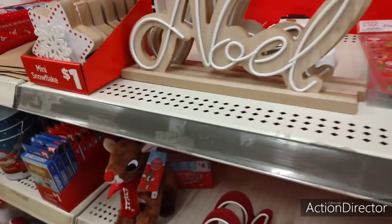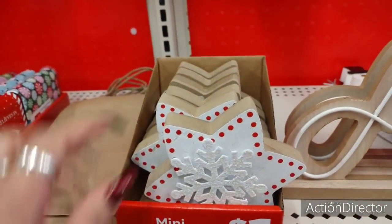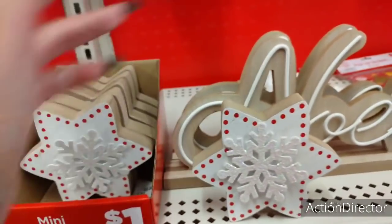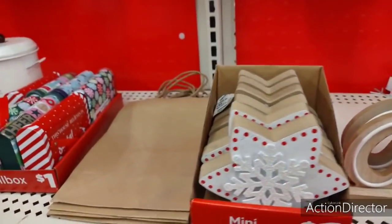Okay. All right, we're gonna see what else is going on. They also have Rudolph for $4. He's adorable. Cute little stocking stuffer. They have the mini snowflakes, $1. And these would be cute to put like maybe one or two on your tiered trays or to put at your hot chocolate bars. Those are always fun.